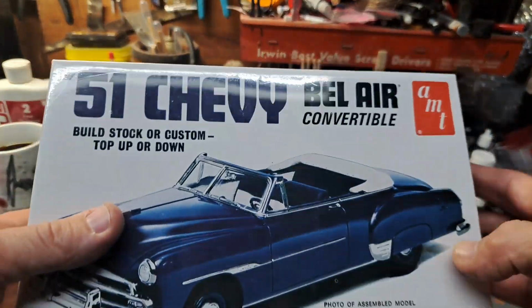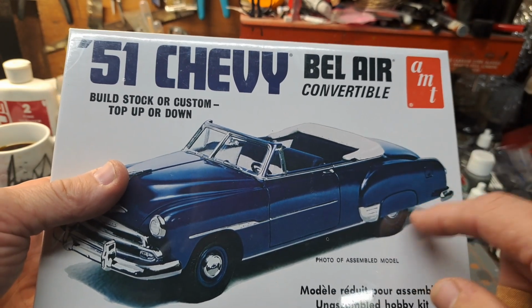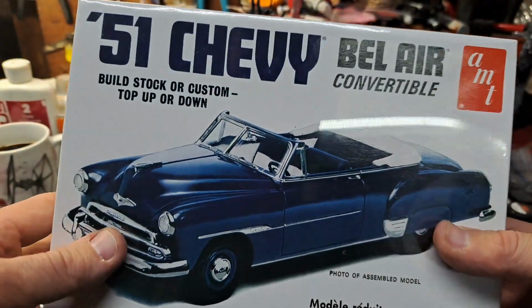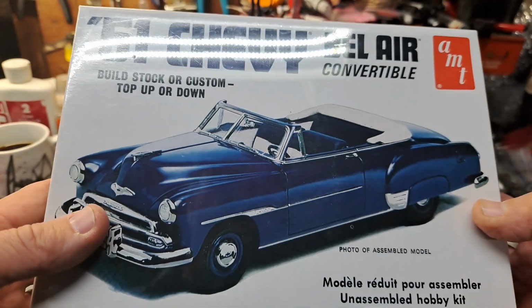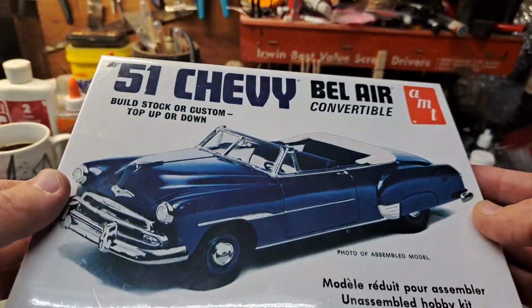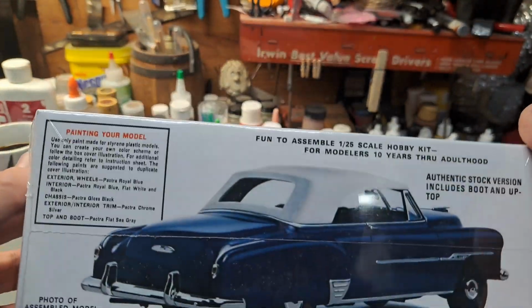Very cool. I like this box art. If I remember right on Scale Mates, this box art was released in 1977, I think originally. Maybe this kit even was from '77. So, cool box art. We're going to take a walk around the box first, like we always do. This is not really a vintage kit. It's one of the newer releases, but it looks vintage, so we're just going to call it an old-looking kit today.